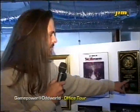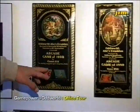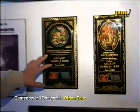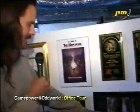And then these are really cool. We won Arcade Game of the Year in Russia two years in a row by Game.exec. And these awards are hand painted in a certain village in Russia, so all the type and everything is hand painted. So that was really nice.